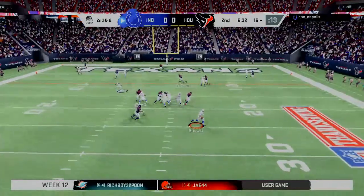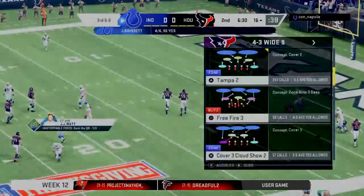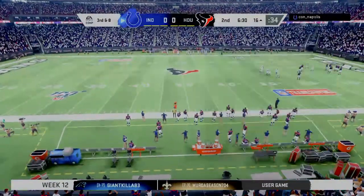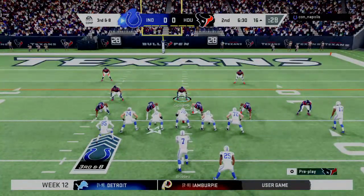Now Brissett. Flush to his right. Toward the end zone, but that's going to wind up incomplete. That's very well timed there defensively because it's not a bad throw, but the collision came at the exact time he was reaching to bring in the football. Really, really well done. Decent offense, just better defense. I think you're right.